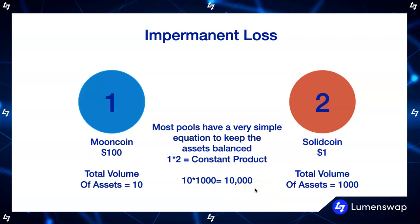So the 10,000 here remains constant, and these balance in such a fashion to keep this constantly at 10,000. So we've got our $100 Moon Coin, we've got our $1 Solid Coin. The total volume of assets, we've got 10 of these, so that's $1,000 on this side, agreed, 1,000. And on this side, total volume of assets, 1,000, because they're $1. So 1,000 here, 1,000 here, 10 of these and 1,000 of those. 10 times 1,000 equals 10,000, and that is the constant product.